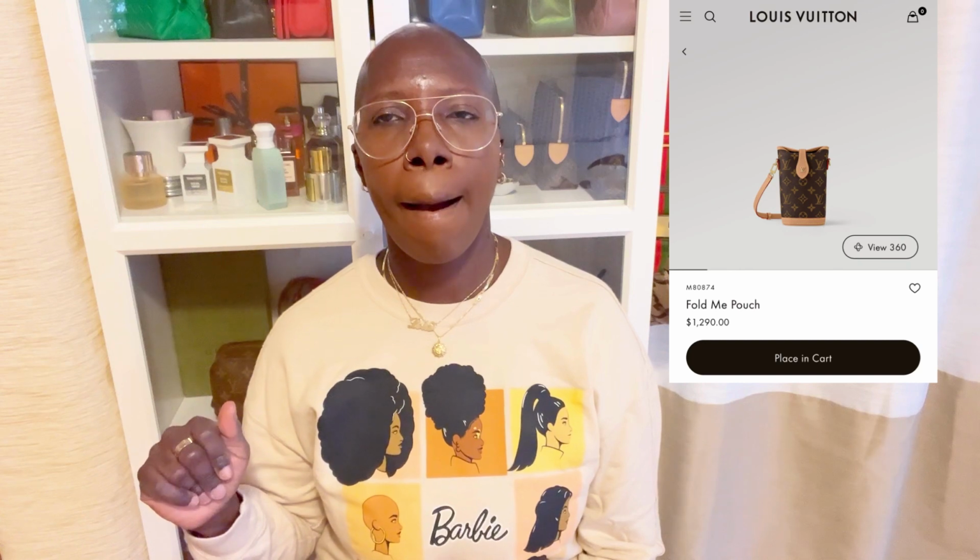In case you're not familiar with the Fold Me Pouch, this is what we're talking about. It is this itty bitty tiny cutie here. So this item came up on Fashionphile and it was about $200 below retail. Right now it's going brand new on the Louis Vuitton website for like $1,200 before tax, and Fashionphile had it listed for about $1,000.